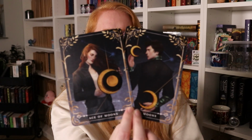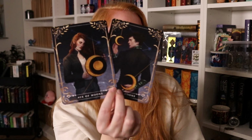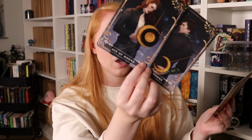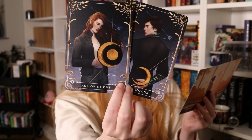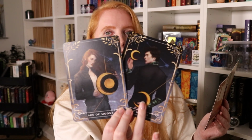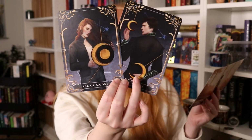Before we move into the book, we have our tarot cards, which are back to another artist now. They've been changing artists like 3 times during the set, which is kind of funny. Oh, it's Addie and Luke. Right, the freckles. So we have Ace of Moons and 2 of Moons. This is Addie LaRue from The Invisible Life of Addie LaRue, a beautiful book also by V.E. Schwab. And this is Luke, who is from the same book, but there's a situation. Loved it so much.